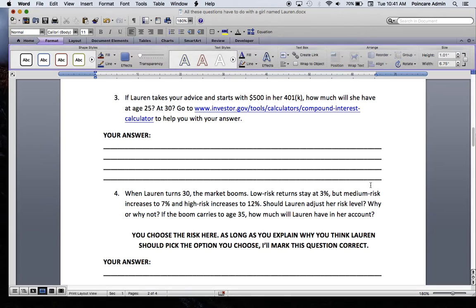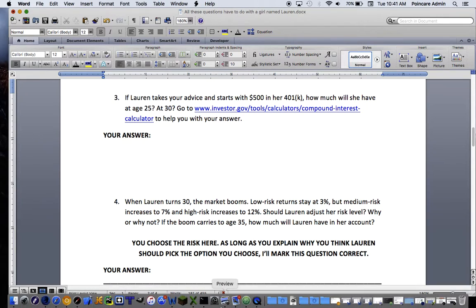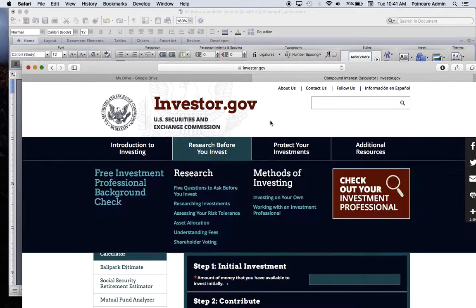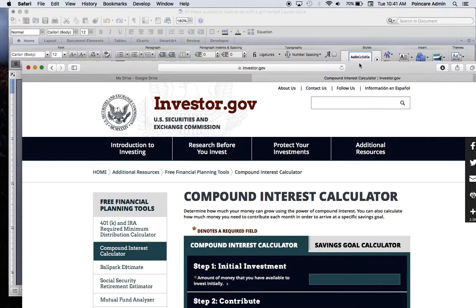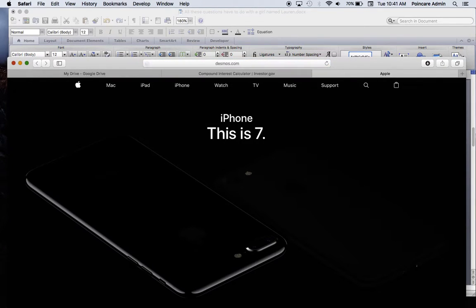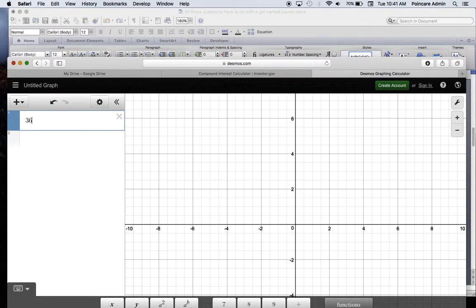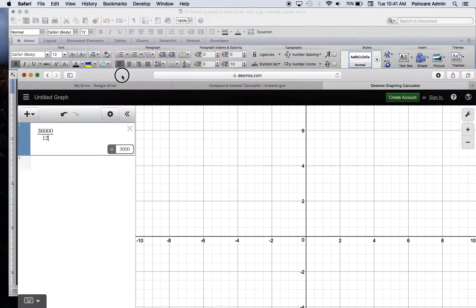Now, these ones right here, these are more difficult. So, first of all, here's what I have to do, okay? Now, this is going to tell you how much she makes monthly. And this is how I found it, right? If you look back at the problem, it says that she makes $36,000 a year. So I'm going to use this calculator right here, and I'm going to divide 36,000 by 12, because that's how many months are in a year. She makes $3,000 for every paycheck.